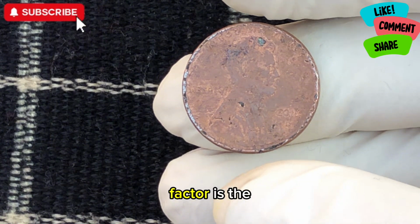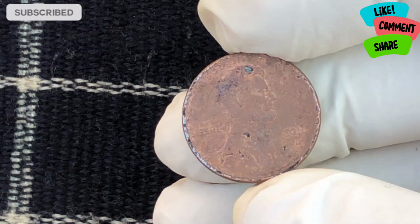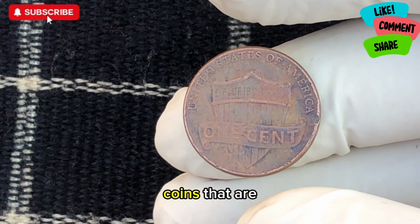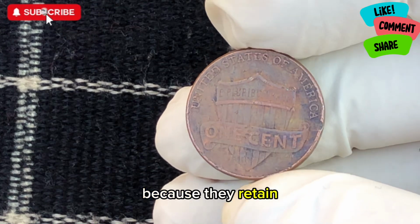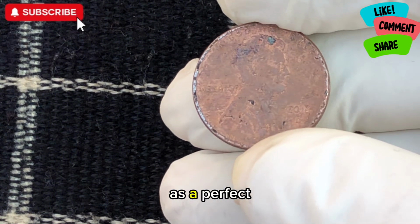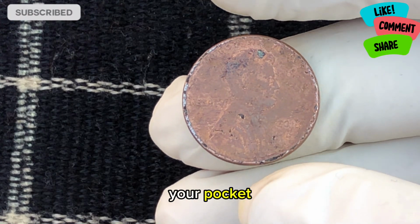Point 1. One such factor is the condition of the coin. A coin that is in excellent mint condition, without any scratches, dings, or signs of wear, will always be worth more than one that has been heavily circulated. Coins that are preserved in pristine condition are prized by collectors because they retain much of their original beauty and appeal. For example, a 2017 penny that has been graded as a perfect MS-70, the highest grade possible, will be worth far more than one that has been circulating in your pocket for years.